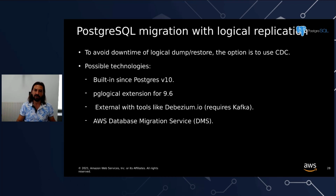You could also use external tools like Debezium, which is a great tool for change data capture, very generic. It just requires a Kafka system underneath to store the changes and then replicate them, and a Kafka connector. But it's a fantastic tool also for doing this kind of migration. And obviously, you can use Amazon Database Migration Service, as I just mentioned before, which also supports heterogeneous migrations across different sets of databases.